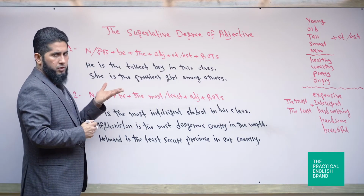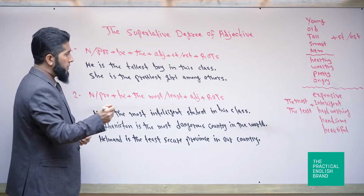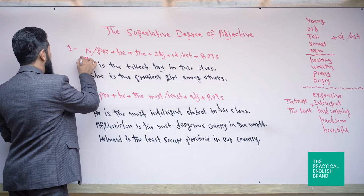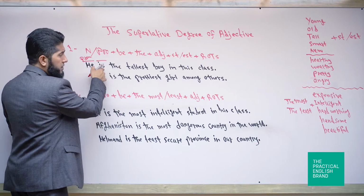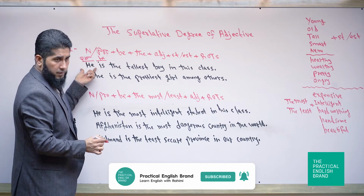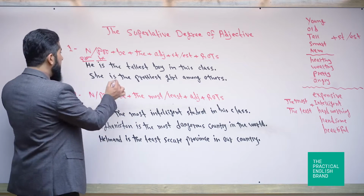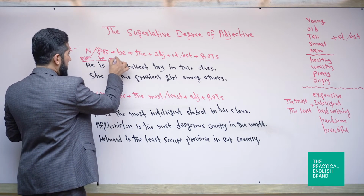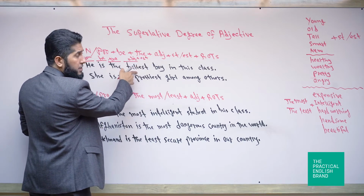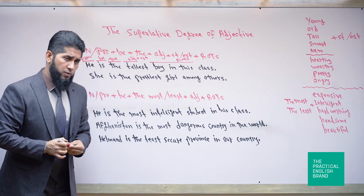So let's match the first example with the structure. First of all, we have he. So he is our subject over here, a pronoun. And then we have is, a to be verb form. If it is simple past tense, he was. He's going to be or he will be if it's a future tense. So according to the tense, we use a to be verb, and of course according to the subject, this noun or pronoun. And then we have the article the. And then we have tall, which is adjective plus est. And whatever comes after that will be the rest of the sentence. So he is the tallest boy in this class. She is the prettiest girl among others.